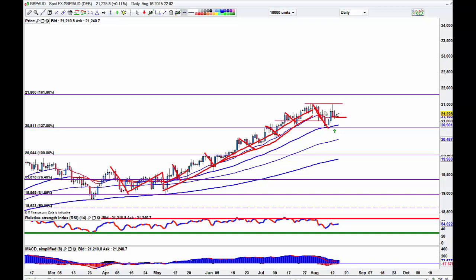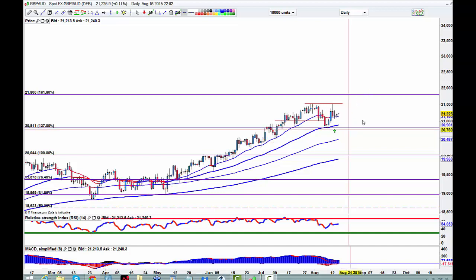But we can't close above this level here. I will just keep buying pullbacks on this one, because ultimately I think 218 is going to get bought. It's going to come and get tested.